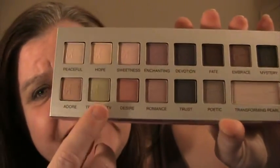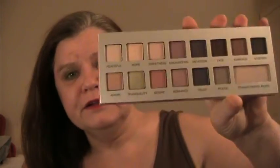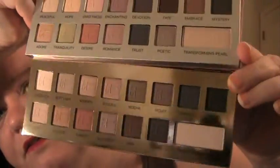On my eyes today, I have this shade on, Tranquility, over a gunmetal shadow base. So I'm digging that. Very pretty stuff. And I believe, so one is on the bottom, two is on the top. I believe, it's hard to tell.